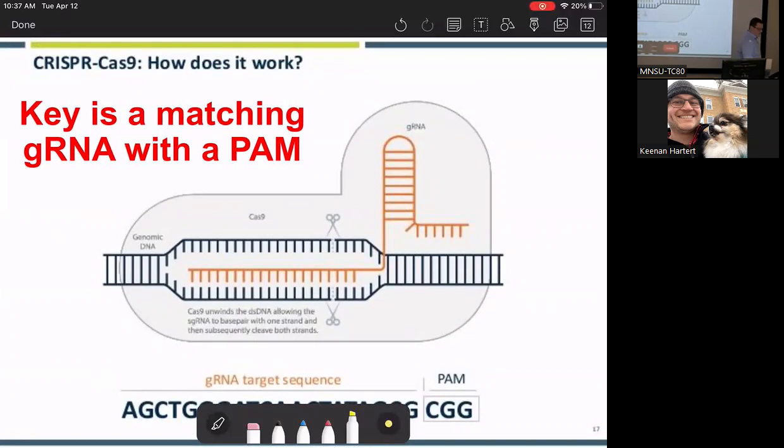So this is just a little overview right here. Think of the key ingredients you need. That is an easy exam question. Oh no, what's not something you need for CRISPR, right? You better have Cas9 protein, you better have a guide RNA, you better have a target sequence that matches.